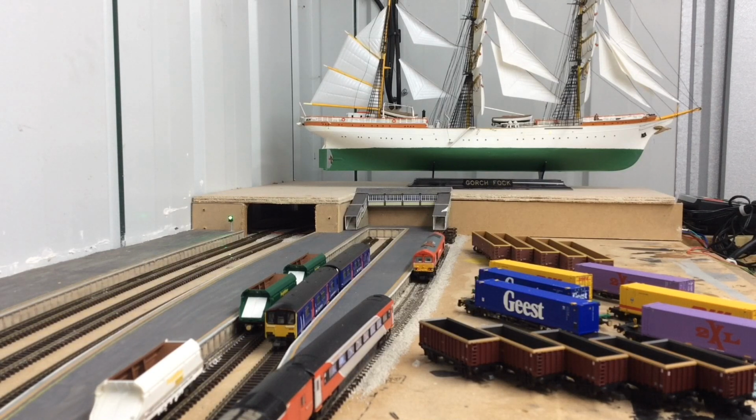The last thing I'll go through is the addition of some new stock to the layout. Firstly, I've bought 5 more of these 46-ton wagons by Graham Farish. They are a discontinued product, but I managed to get 5 off the Hatton's pre-owned page. So that's increased my rake of those to 12.